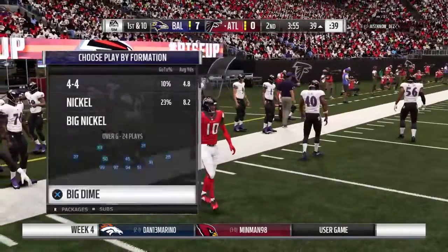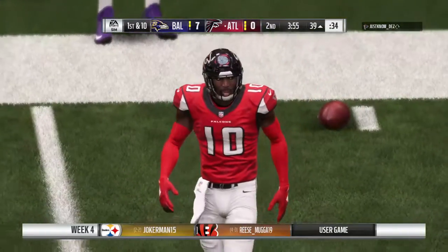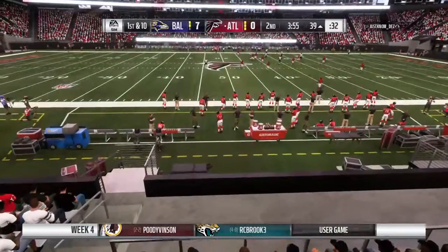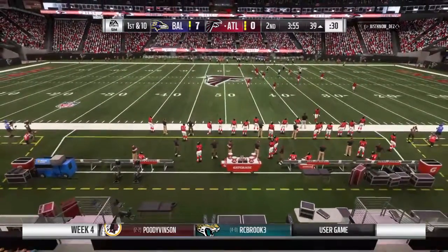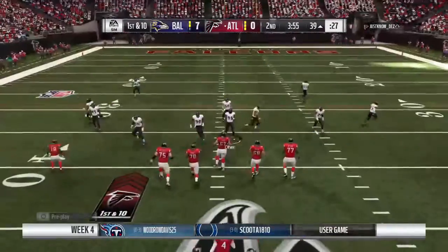An excellent return that time, 26 yards. And the Falcons are set up well to begin their drive as it'll begin in enemy territory already. So from the 39 now, they'll come up on a 1st and 10.